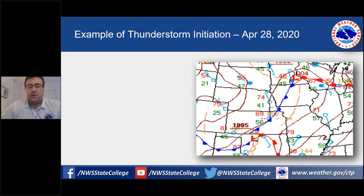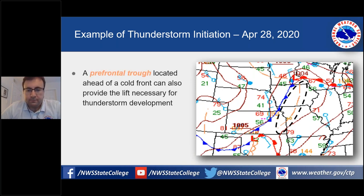So here's an example of thunderstorm initiation along and ahead of a cold front boundary earlier this year in the Midwest US. And that map there is a surface map. And what I have hatched out there in the black circle, those orange dashes are the prefrontal trough. And that's another boundary that can form a number of ways. They can form from gravity waves or cold fronts aloft, or really a number of things. But they do cause winds to converge at the surface, near the ground. And that's another way that parcels can get lifted up. So it provides that lifting mechanism.